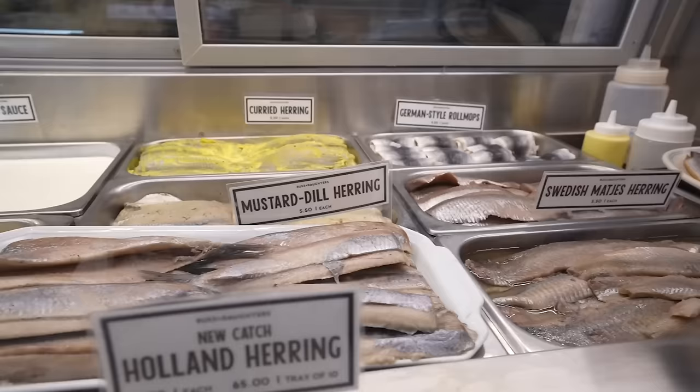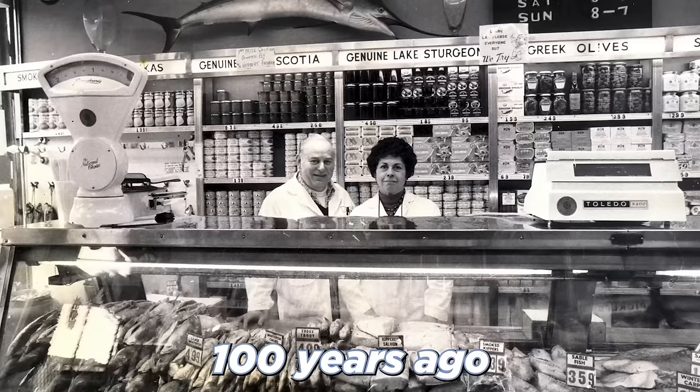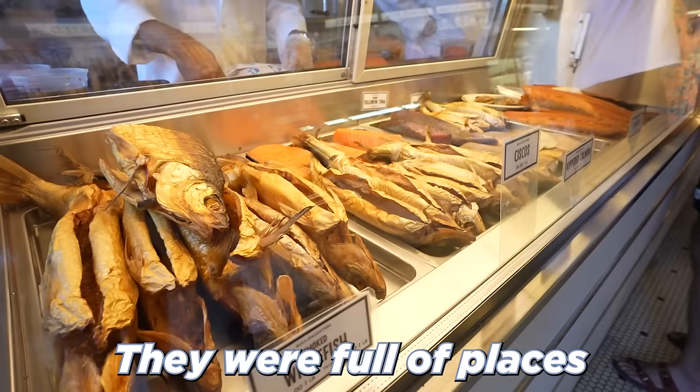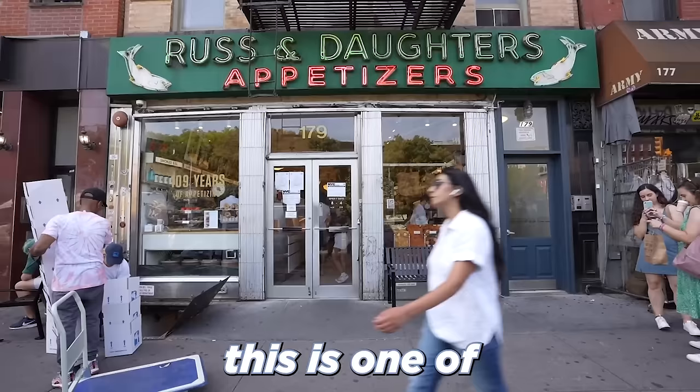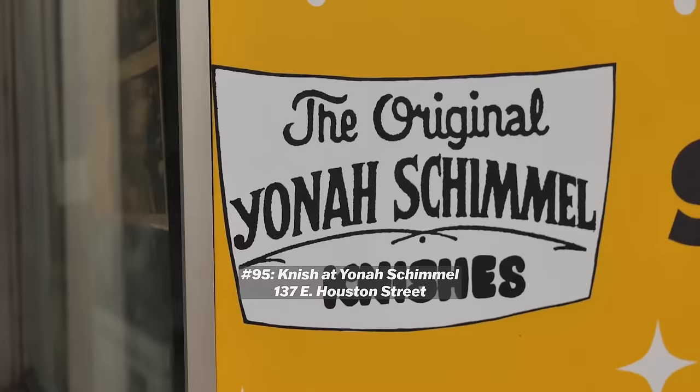You want to get like old school Jewish stuff? This is what the Lower East Side used to be like 100 years ago. They were full of places like Russ and Daughters. Yeah. And now this is one of the last ones standing. That's why I think you have to come here. And it doesn't get much older than Yonah Schimmel since 1910.